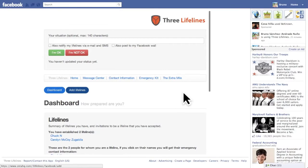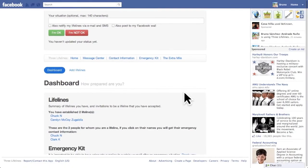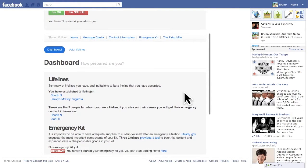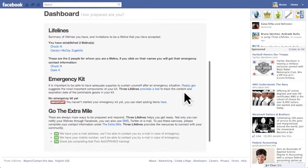The dashboard is a place on the app where users can get a quick snapshot of their readiness. Users can check how many Lifelines they have, monitor their progress in creating an emergency kit, get resources to become a volunteer, and get certified for CPR.